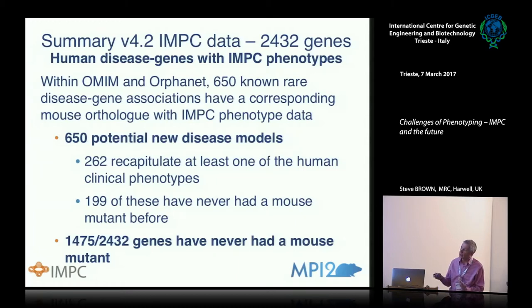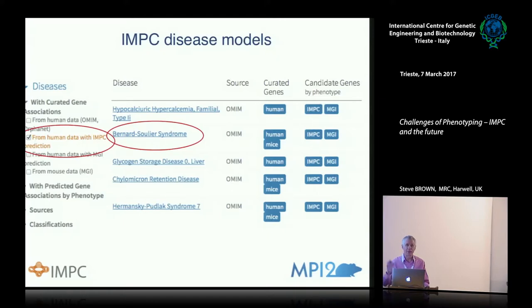And again, if you look at this figure, if you look at the whole of these 2,500 genes, over half of the genes had never had a mouse mutant made before. So we would have known nothing about it at all. And of course, most of those genes will have some phenotype annotation attached to it. So I think Michelle went through this yesterday. This is just an example, very quickly to remind you, I won't dwell on it.